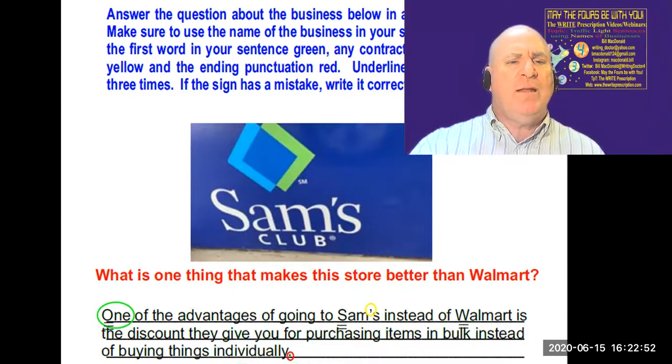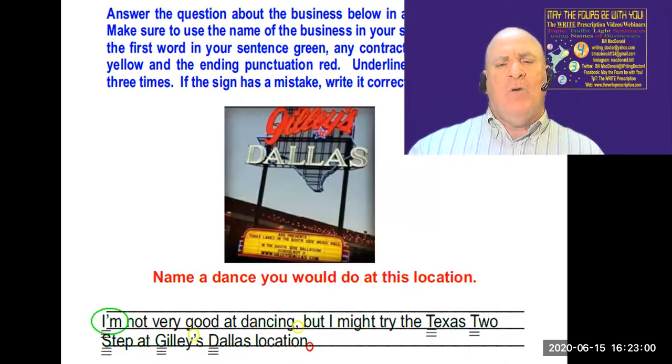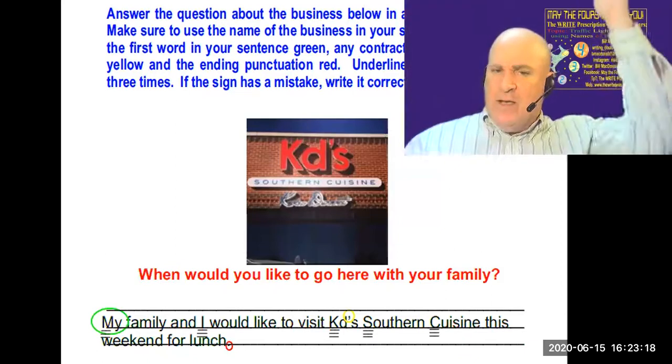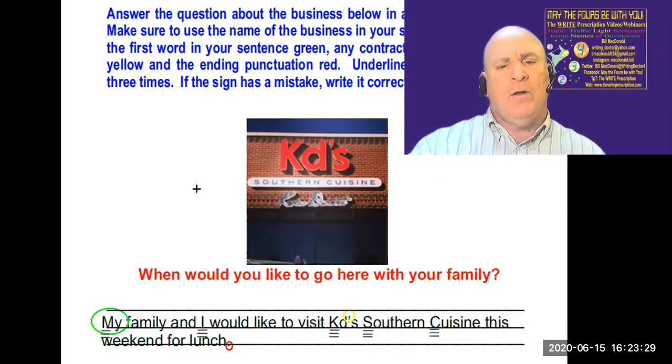And then because we did that one as a class, you might tell your kids, all right, let's do this one with Gillies as a class, the one that's here. And then I want you to come up with your own response as a group. And you could say, okay, we're on the next one for KD Southern Cuisine. KD apostrophe S, capital Southern, capital Cuisine. Let's read the one that we have with a partner, and then we can try to write one on our own.